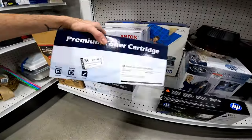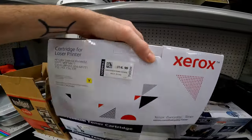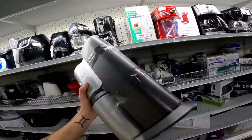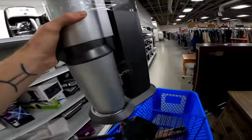I don't know who's pricing stuff today, but these are the most ridiculous prices I've seen at this store so far. 15 bucks for toner. It's not even name brand. Okay, so this is one of the better models of SodaStream to find. It's $8. I think that's worth it. It's probably like a $40 one, 50 maybe.